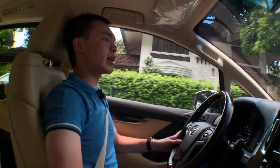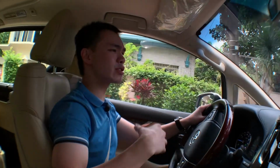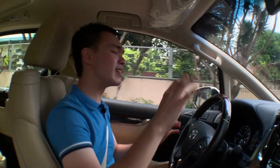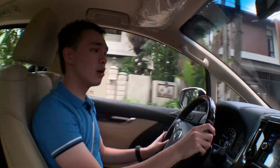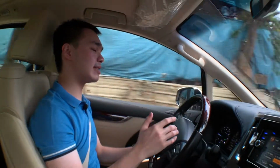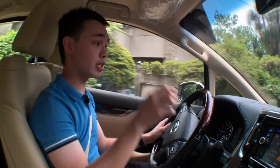So driving the Toyota Alphard, the first thing you'll notice with this car is just how smooth it is. Now over bumps, you barely feel it. It's like a super jacked up Camry, you know, like a Camry that's big. Yeah, so people will say that you're gonna need an S-Class to feel comfortable. Well, not really. For one third of the price of an S-Class, you can get this car with ottomans at the back and actually have enough space to stretch out.